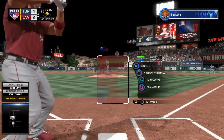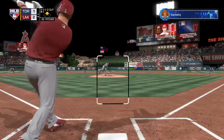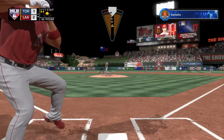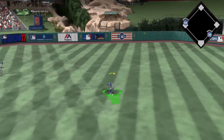Sends that one out of play for strike 1. On its way, the 0-1 pitch. Another one fouled off, and he's quickly behind 0-2. Good lead off his second there. Now the pitch. Swing and a liner. That's in there. Base hit.